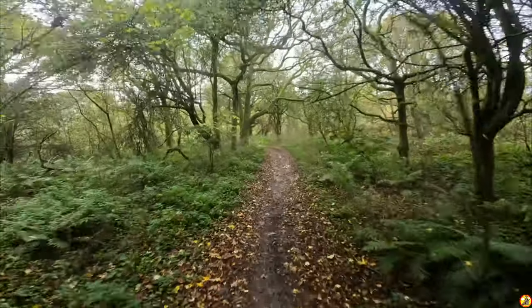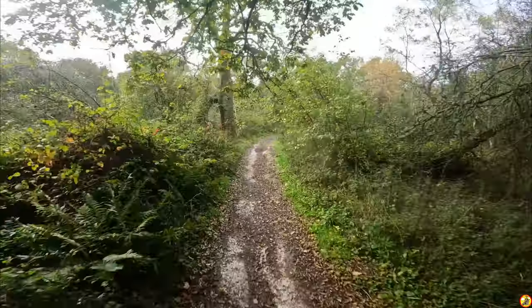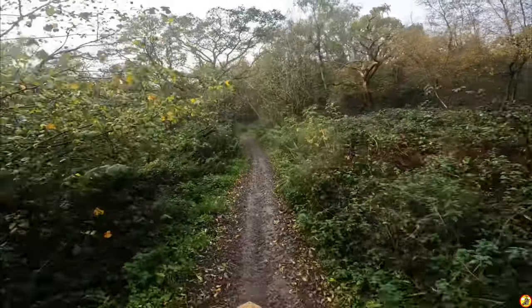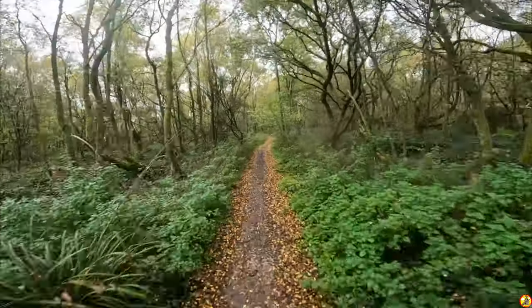Well, that tree wasn't fallen last time we came along here. Guess there's some rotten roots out there. With the ground being so wet, it's able to fall out of the ground.